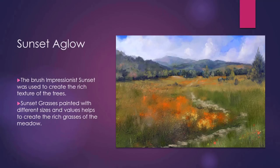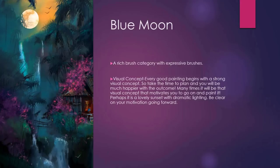This was painted with different sizes and values to help create the rich grasses of the meadow. So you can see the taller grasses in the foreground as we move back into the distance. All I needed to do was change the size of the brush, with a little bit of color variability within the brush, and I think it was really successful in creating the meadow type grasses. In the Blue Moon brush category, which I'm going to be going into in Painter as well, there are several wonderful, rich, expressive brushes.